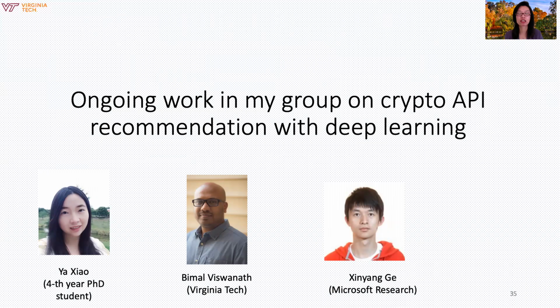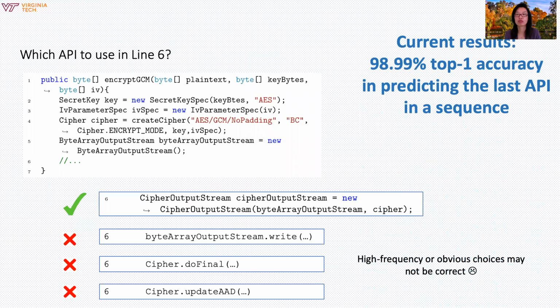Very quickly before I end, I want to mention our ongoing work on crypto API recommendation. We realize that maybe detection is one part. Maybe as developers writing code, we can have some solution that gives them hints which API should be used. So this is an example on the left. If you're a developer and you have already written up to line 5, then which API to use? Among all the choices here, the first one is the correct choice.